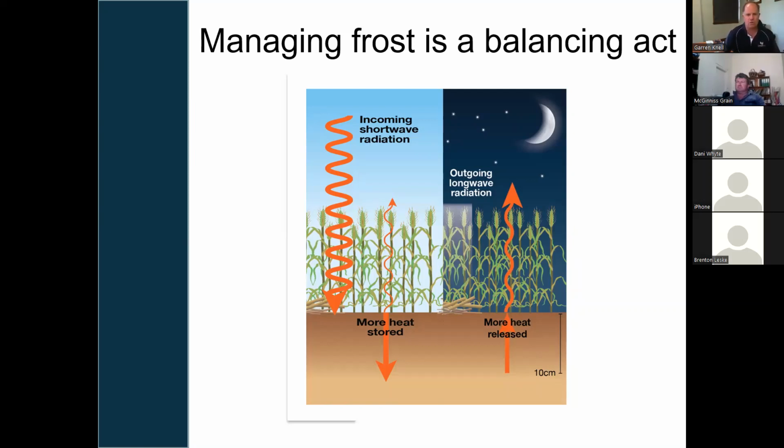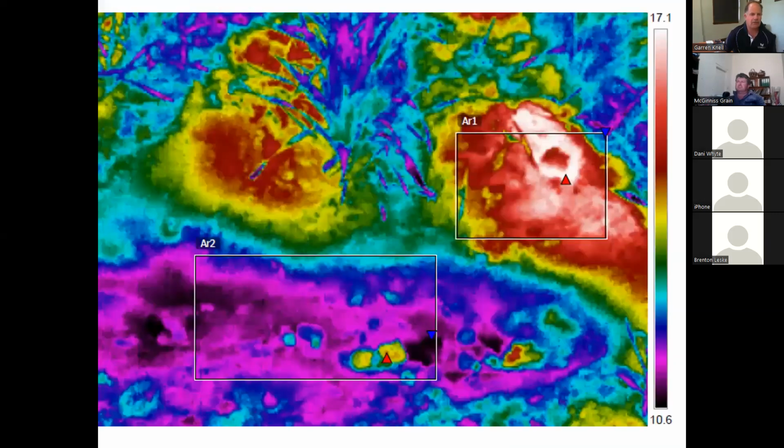Whereas the more loamy soils are able to conduct that heat deeper into the soil and then have more heat to give it back out. Some of our trial work, what we're seeing on the white sands is they let the heat out, but by midnight, there's no more warmth left in the white sands.